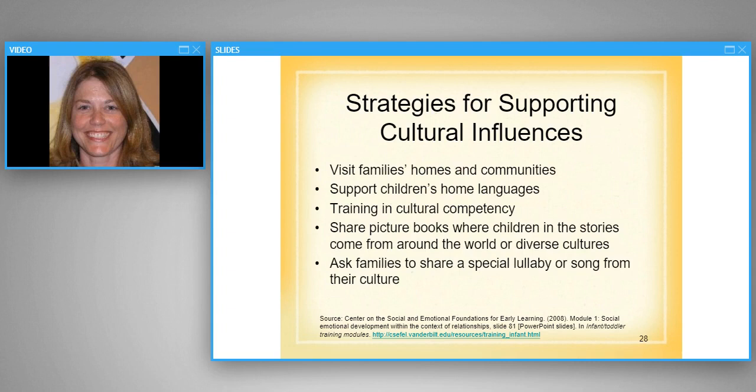Let's look at some additional strategies you can use to support culturally responsive care. These come from the pyramid model. You will notice we discuss similar strategies from the relationship-based care framework. Visit families' homes and communities. Support children's home languages. Receive training in cultural competency. Share picture books where children in the stories come from around the world or diverse cultures. Ask families to share a special lullaby or song from their culture.